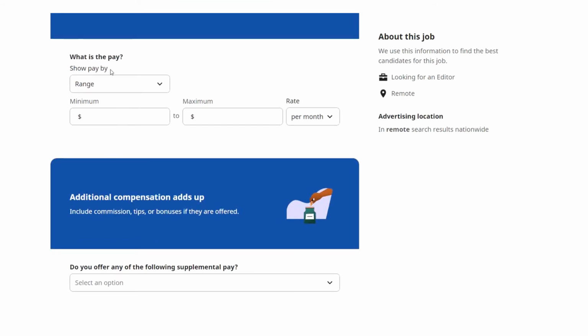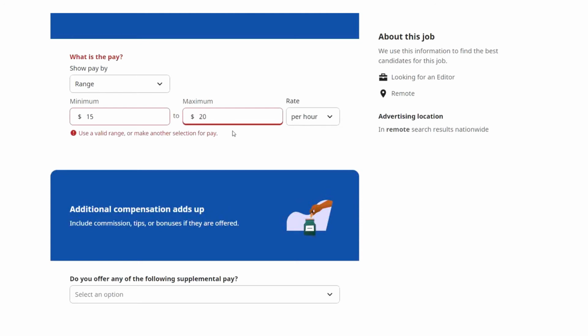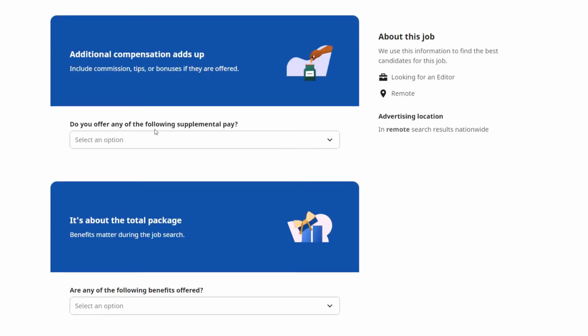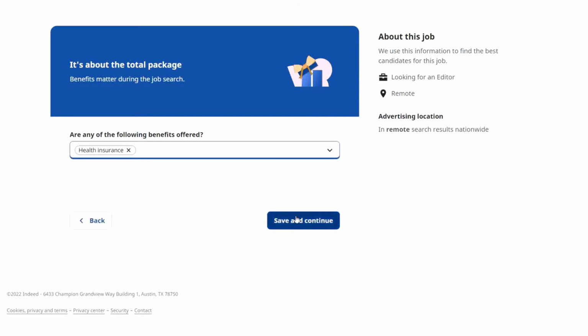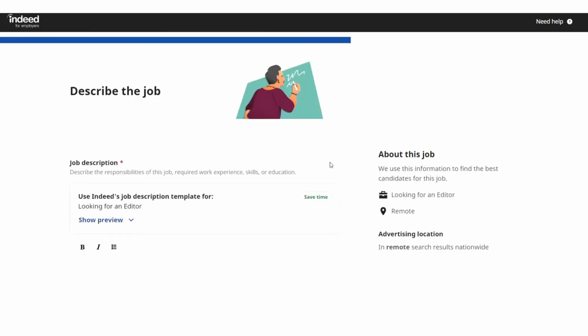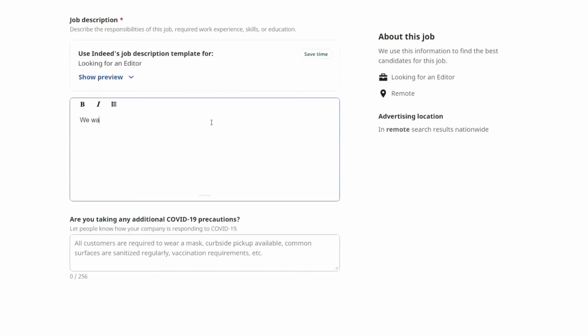So you can shop it by range, starting amount, maximum amount, exact amount, but let's just go with the range. And we change the rate from per month to per hour, 15 to 20. Job description. Now here you can add any of your description you want to add. So I will just go with, we want someone with editing skills.